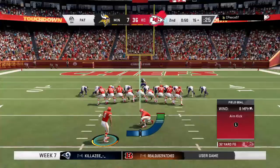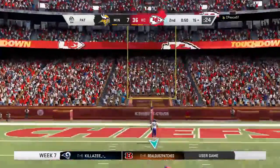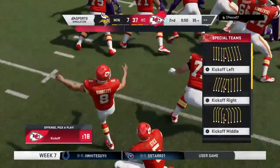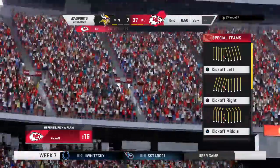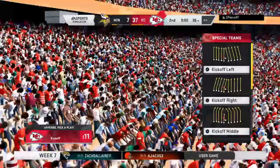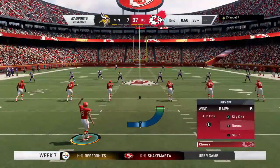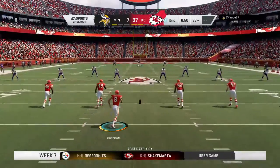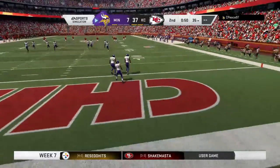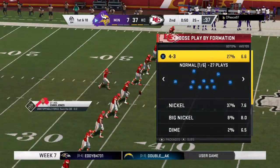Point after here coming up. And he's been a busy man, 5 for 5 now as he knocks another one through to extend the lead. The kickoff team on the field now as they will send this one away. And this will not be returnable. It's out of the back of the end zone for a touchback.